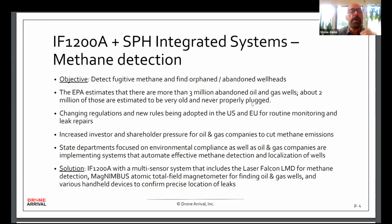I want to give you a couple of really important examples of what this combination of the IF1200A and the SPH integrated system really brings to us. Number one would be methane detection. The objective: detect methane, fugitive methane, and find orphaned, abandoned wellheads, which both Adam and Alexei have touched on.